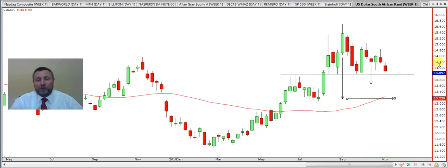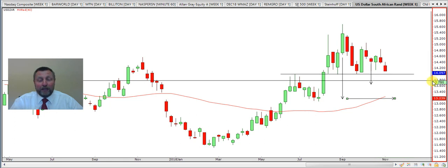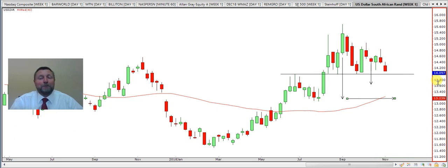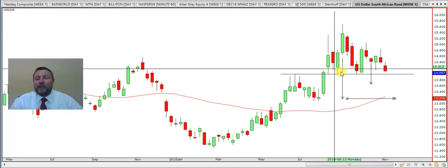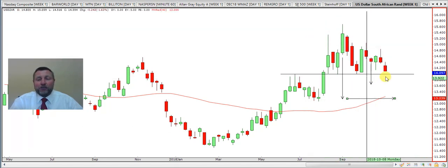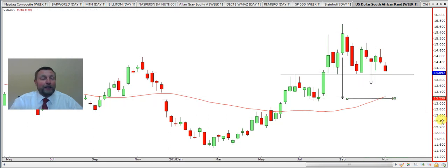So I want to see the rand to the dollar moving below 14 rand, staying below that. This morning it's around 13 rand 92, but I want it to remain below that 14 rand level, because only while it is consolidating below that, you can say that this formation can actually play out to the downside and strengthen the rand even further.